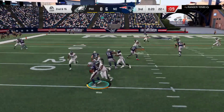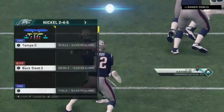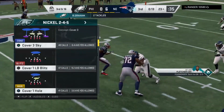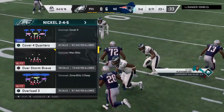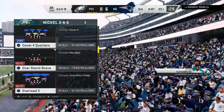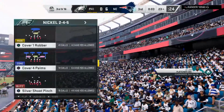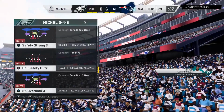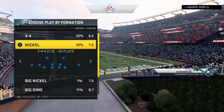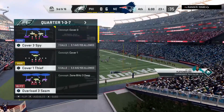On 2nd down, it's White, and he will lose yardage here back at the 23-yard line. It'll go as a loss of a yard, and it'll set up 3rd down. A loss of 1 brings up 3rd down and 16. As they come to the line, they will not be able to get off another play as time has run out on this third quarter. We'll return with more after this.